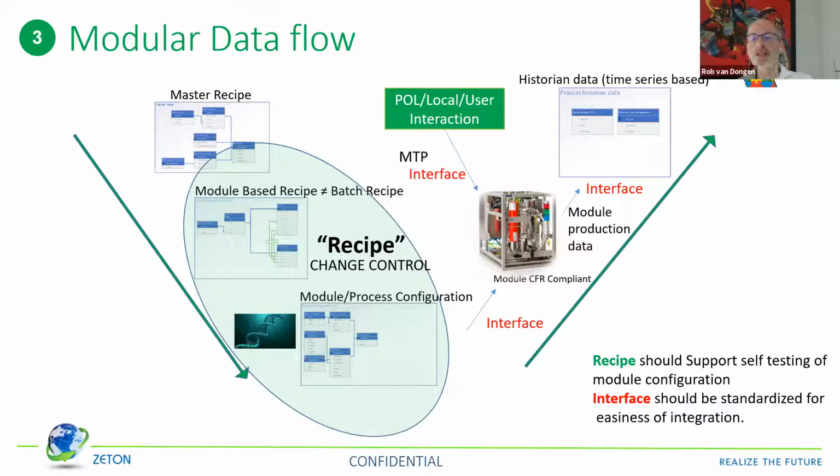We see on the right side that the module is CFR compliant. There's an interface between the recipe and the modules, and there is an interface between the POL and the modules. And at the end, the philosophy is that the module production data is directly transported to the historian database.